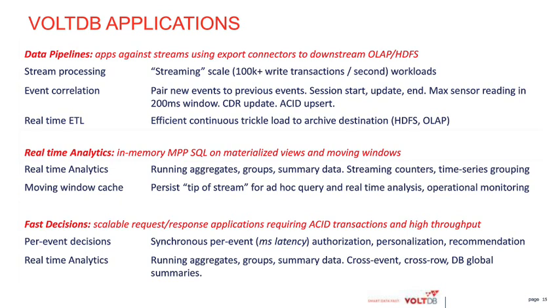And finally, the third pattern is really the traditional database application for transaction processing, and that's a request-response pattern. I think the easiest explanation of this is applications that require a fast authorization. Can I place this call on a mobile network? Do I have permission to display an advertisement against this campaign? Are there sufficient funds available?